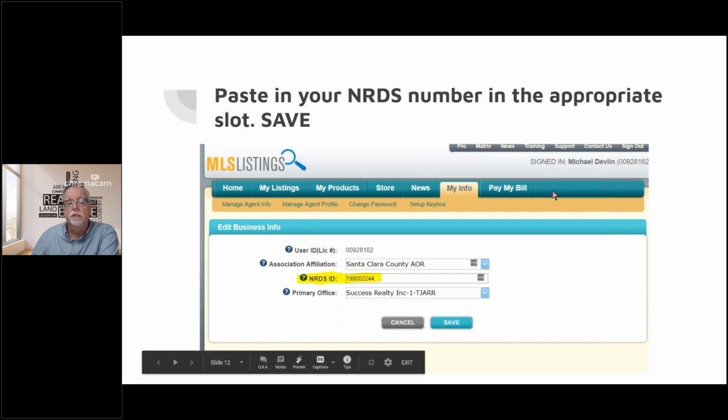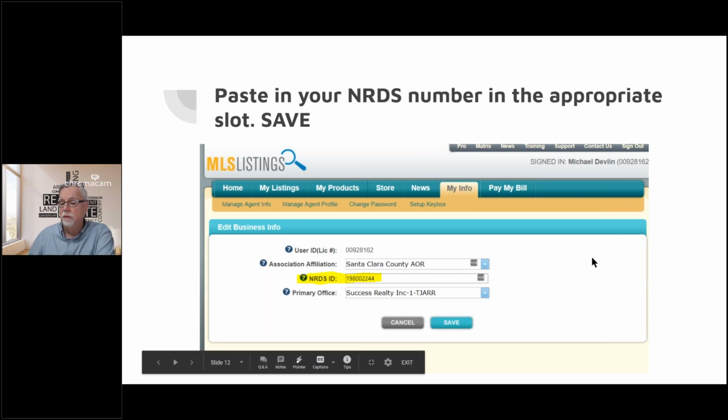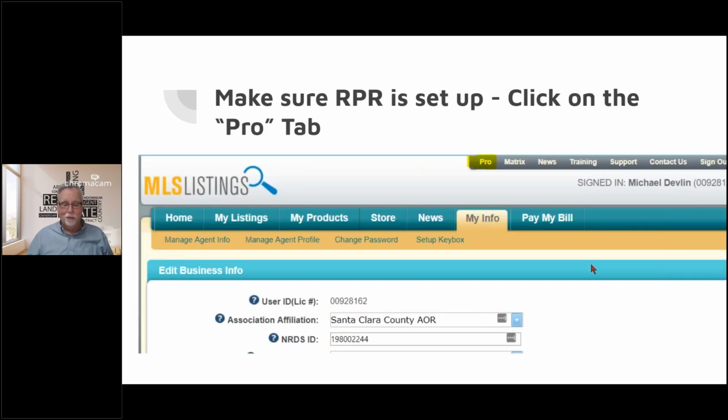You just paste it in and then you hit save. And now we've done it, right? We've put in our NRDS number and we've hit save, right?